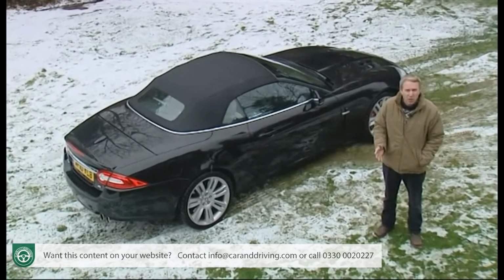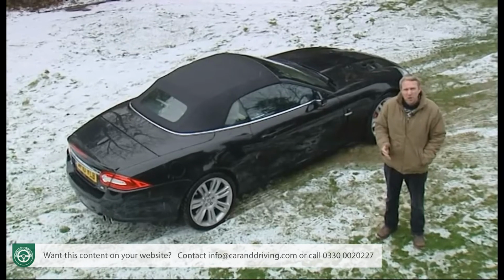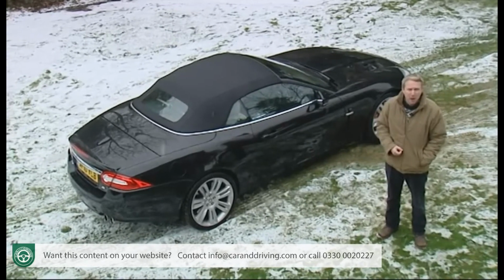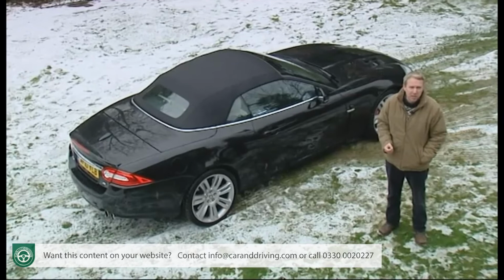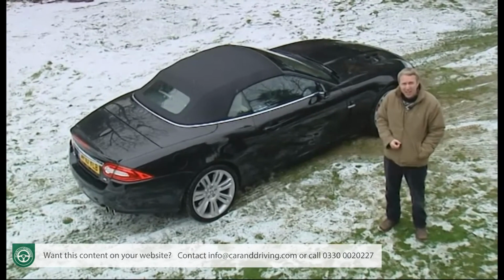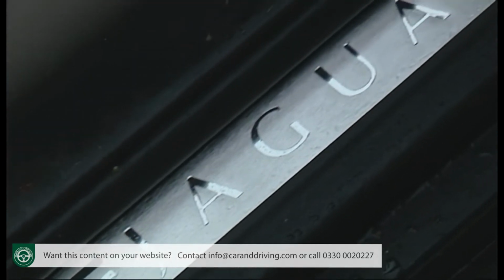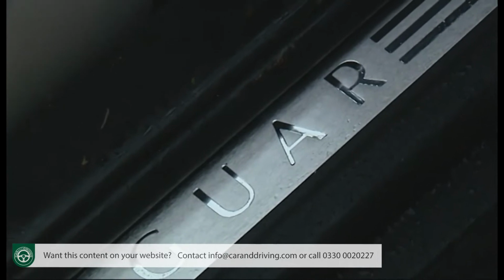An XKR, though, was a bit different, less a 911 and more, well, simply an XK with a lot more power. Like an AMG Mercedes, it was great in a straight line, but you wouldn't really want one on a track day. So the Coventry engineers tried again, and in mid-2009 brought us this result.